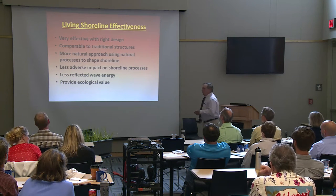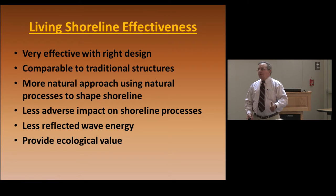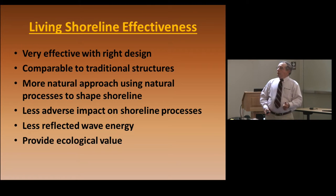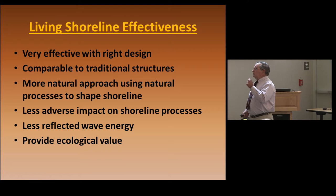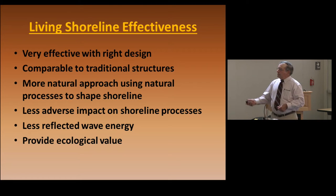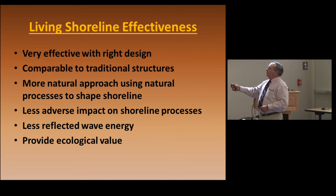All right. One of the questions I asked them, how effective are these living shorelines? They're very effective if they're designed correctly. They can be comparable to traditional structures. They're a more natural approach. You've seen all this, less advert, all these things. But one of the things that's critical is this word effectiveness.